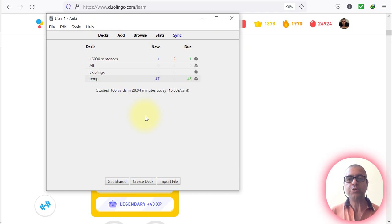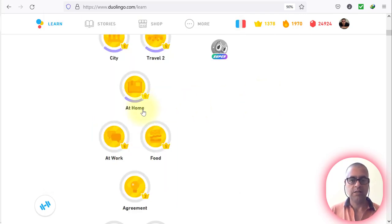And that's how you use Anki to study Duolingo. It's very nice because I'm going to give you lots of cards to study with Duolingo, and you're going to have all the lessons at home for you to enjoy and improve your studying even more.